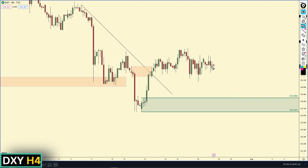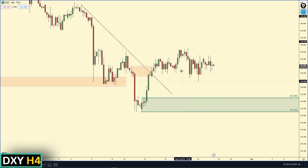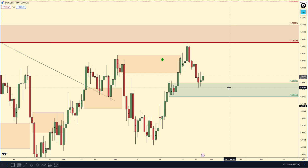And then, like I said, if we remove this 4-hour demand zone, that would give us the H4 downtrend again, and that would definitely be significant to continue to look for US dollar shorts. On to the forecast for the EURUSD.